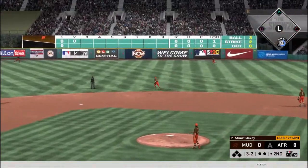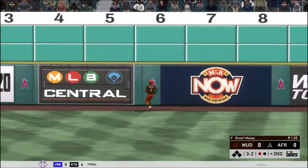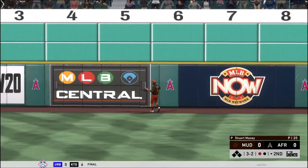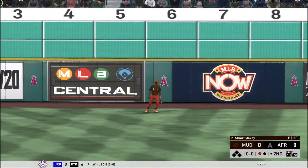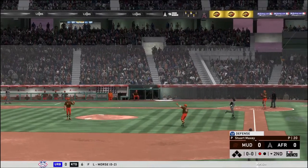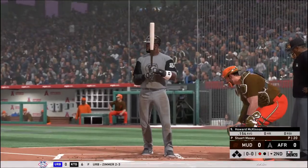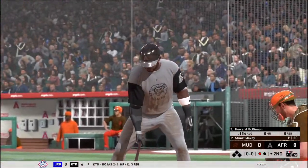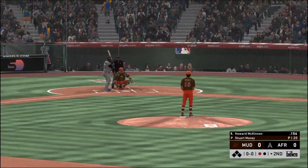Pulled toward right center field. Long run for the right fielder. He gets there to make the play for the first out of the inning. That is it. The third baseman, Howard McKinnon. So coming to the plate, Howard McKinnon, as he'll get his first opportunity in this one.